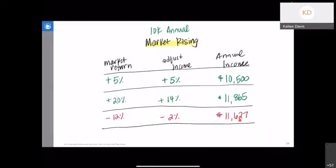So let me just go through this with you. Again, remember, the last check that causes the account value to go to zero will be the check that's locked in for life. There has never been a time in the last 30 years where your last check, meaning when the account value has gone to zero and we're locking in that income stream, was not more than the very first check that you started with.